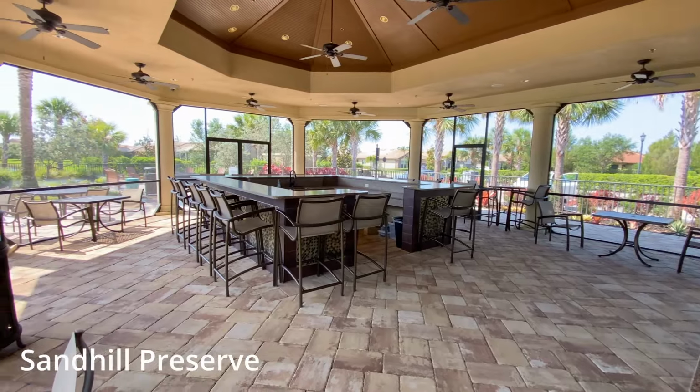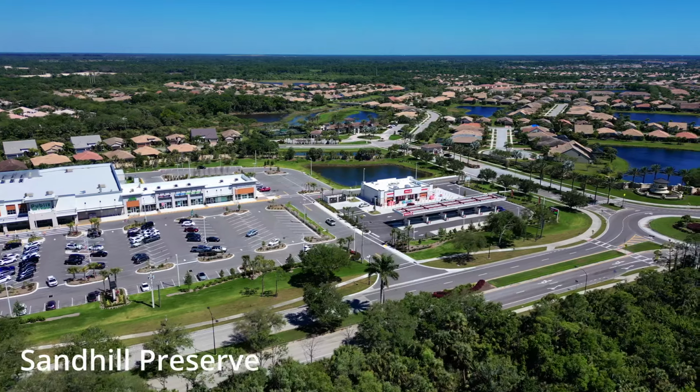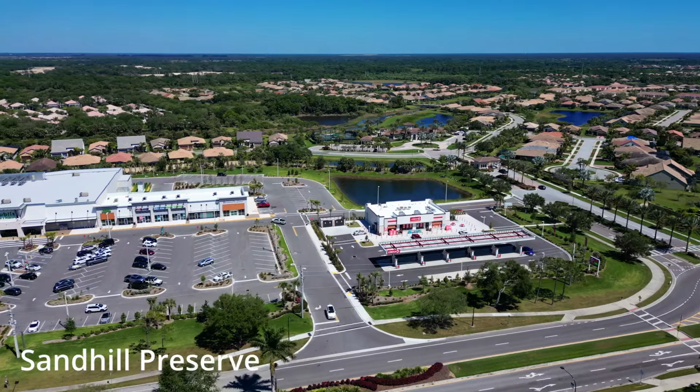Now, Santo Preserve does take the cake for being the closest neighborhood to shopping, with there being a Publix and a gas station directly outside of the front gate. I mean, the only thing better than that would be the gas station and the stores inside of your neighborhood. Oh wait, our next neighborhood actually has that.